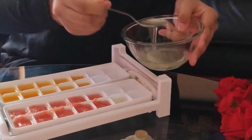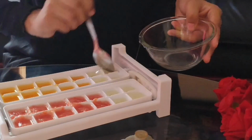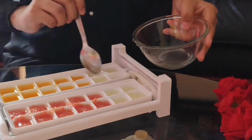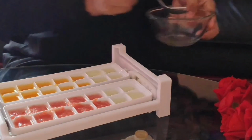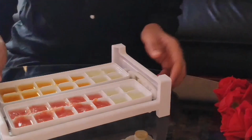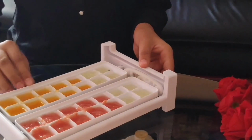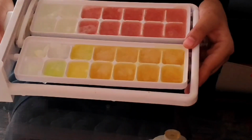You know what's the best thing about this frozen aloe gel? That it acts as a gentle makeup remover. The anti-inflammatory properties reduce swelling and redness, which makes spots look less noticeable instantly. And keep this tray in the freezer and wait till it freezes. And here are your cubes ready to be used.